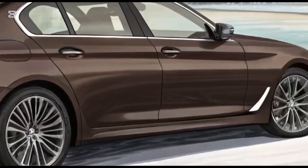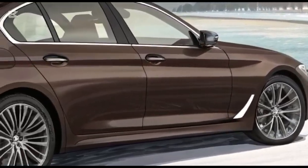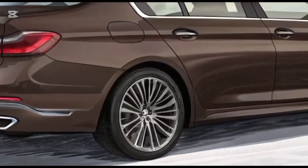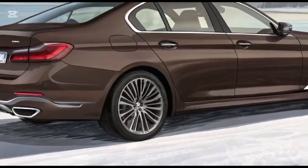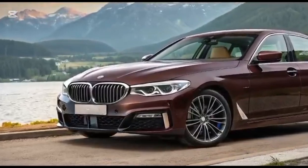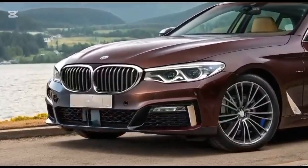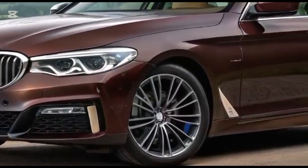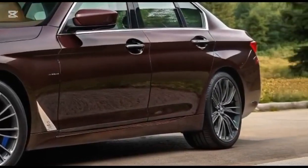On the safety front, the BMW 5 Series comes equipped with an advanced suite of driver assistance features. Standard safety technologies include adaptive cruise control, lane keeping assist, automatic emergency braking, blind spot monitoring, and a 360-degree camera system. Optional features like hands-free highway driving assistance and parking assist further enhance convenience and security.